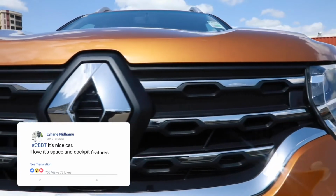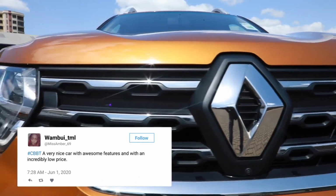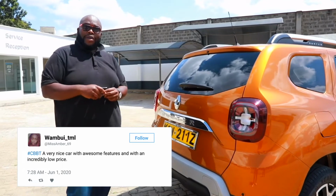That's it, that's the design. I like it. It's been refreshed, it's a proper refresh, but inside, have Renault done the best to ensure that the cabin is much more plush? Let's find out.